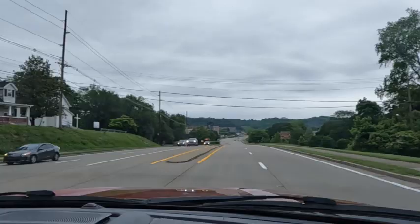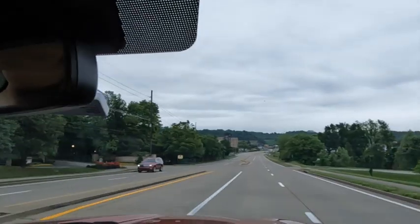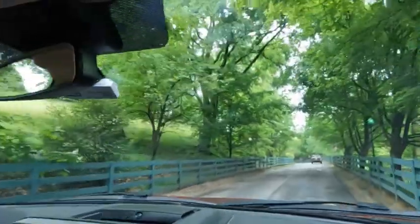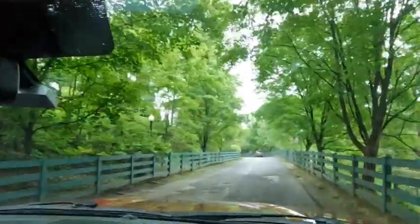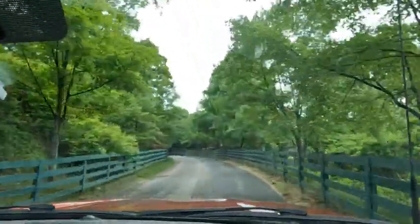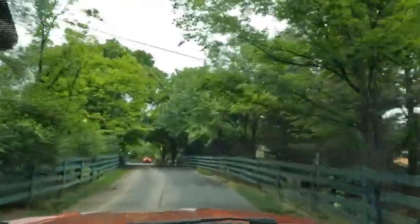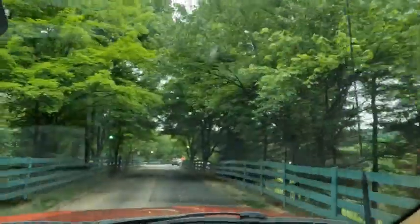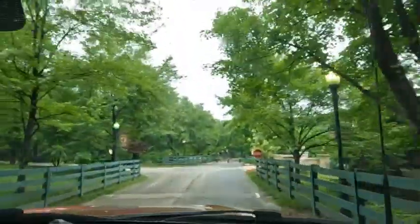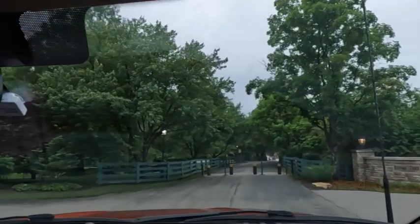Okay, looks like we're getting there. Okay, here we are, Buffalo Trace. We're here about 45 minutes early, which is fine. This way we can kind of poke around and see what we can see. And now to figure out visitors. Now we go back down here.